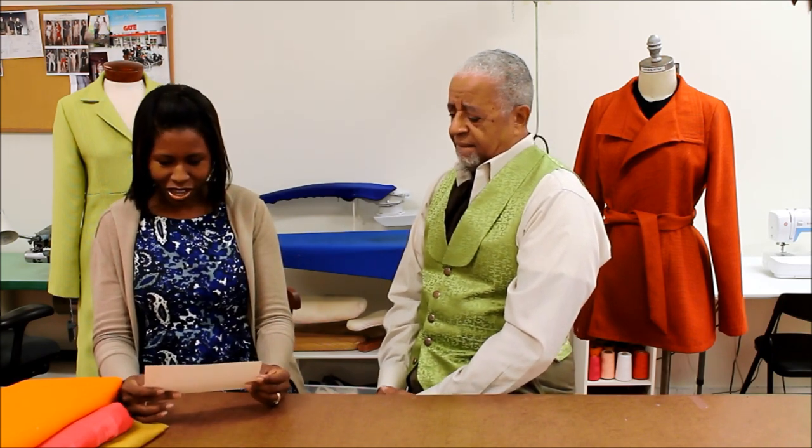Technically speaking, a coat is actually easier to make than a jacket. Absolutely, and I totally agree with that. That's right. There's more inner workings in the jacket than there is in the coat. Oh, yes. Totally. So let's see what else we can ask you.